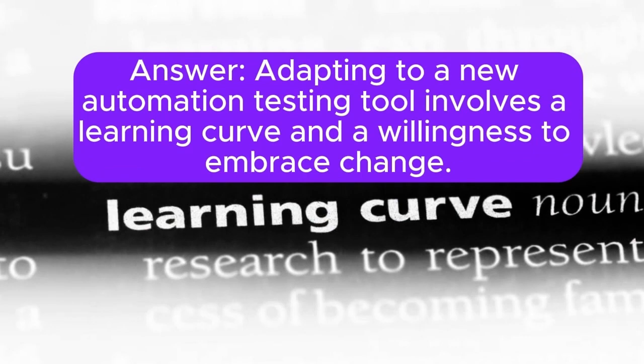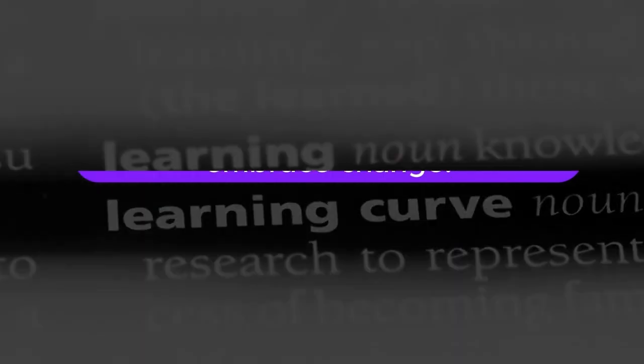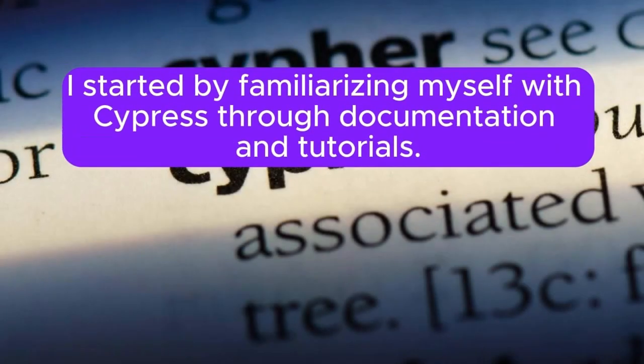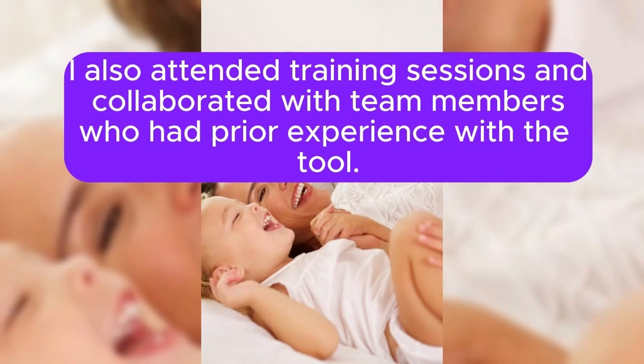Answer: Adapting to a new automation testing tool involves a learning curve and a willingness to embrace change. In one project, we decided to switch from Selenium to Cypress for its better handling of modern web applications. I started by familiarizing myself with Cypress through documentation and tutorials. I also attended training sessions and collaborated with team members who had prior experience with the tool.